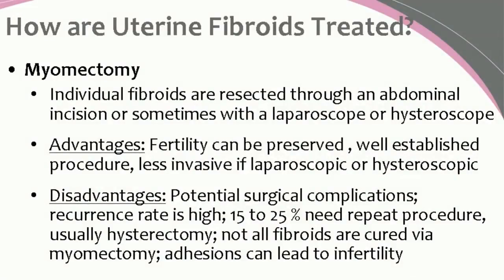The advantages are that fertility can be preserved. It's a well-established procedure. And if it's done laparoscopically or hysteroscopically, it's less invasive than a major incision. The disadvantage, the thing that I see a lot, is that there is a high recurrence rate. There's at least a 20% recurrence rate. And they usually cannot get all of the fibroids out at one time. If there's one solitary fibroid that's enlarged, they can usually get that one out. But if there are multiple fibroids, this procedure does not work well at all.